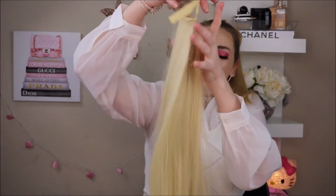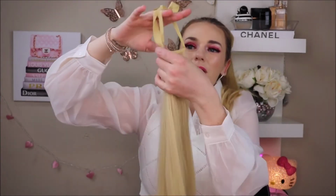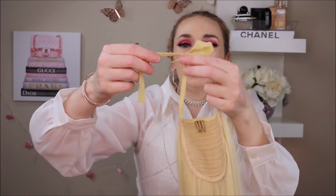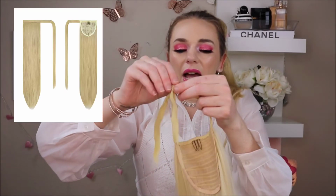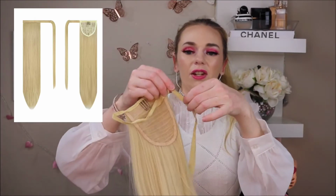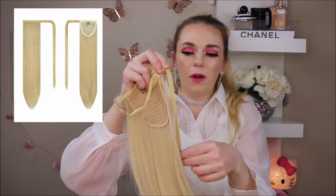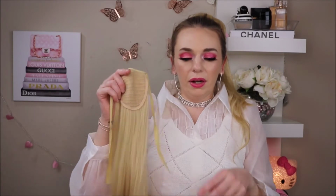But another ponytail extension type that I like is this right here. So this is another straight one. I really like this one. So it has the same thing with a clip, but this one actually ties. And I kind of like that. And if I believe it's the same color as the hair, like this, it matches the blonde. And this is also super easy to put in.